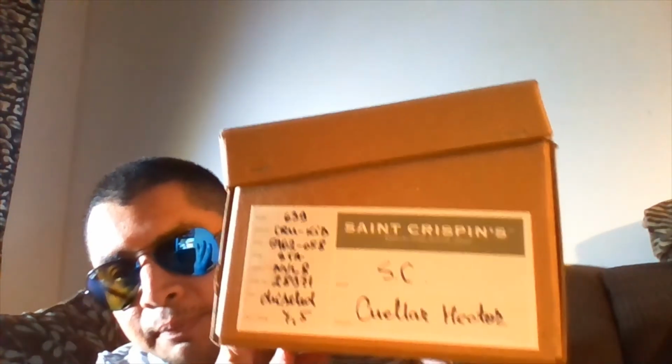It has some writing on it on the side. It's not too fancy. It's a cardboard box. I think they focused on other things much more importantly than just the box. The shoe comes in a pretty thick shoe bag here. Now this shoe bag here is almost like a velvet, thick, very thick type bag, and it has the name St. Crispin's.